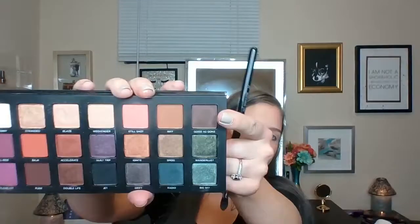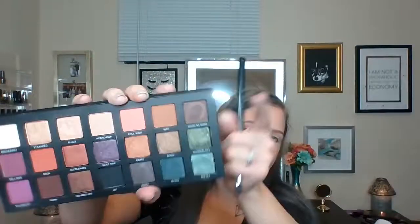Bronzy with a gold wing. Okay, so then we are going to go into Good as Gone, this sort of satiny color.